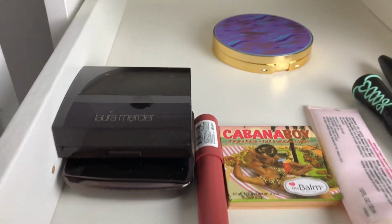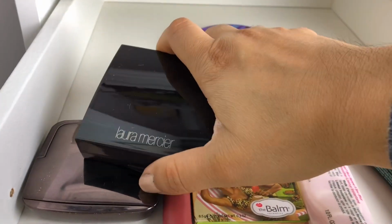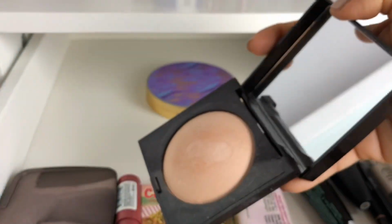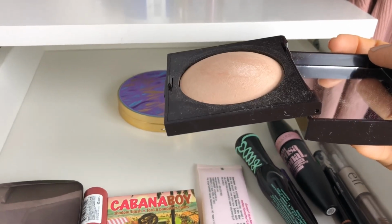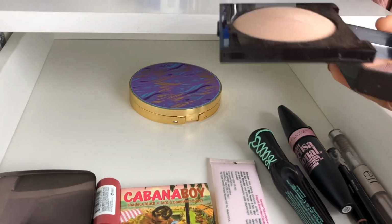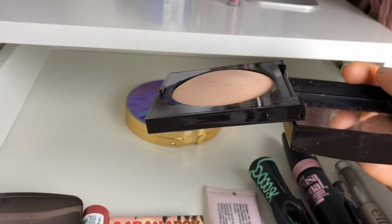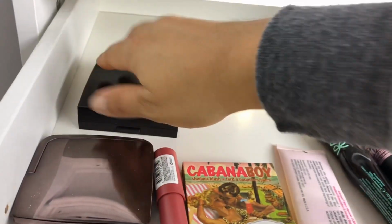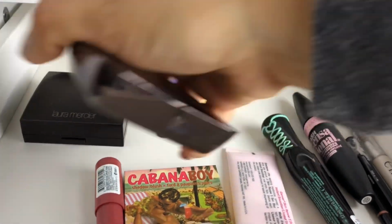Okay, I need to pull out my bronzer. The highlighter that I was using this week was the Laura Mercier highlighter. You all know that I was supposed to be using this for my use up makeup for 2018. Sorry, I'm not making any sense, but you know what I mean. So I used it this week because it was in the rotation. I was also using this one, the Hourglass in Tim Light. This doesn't really change.